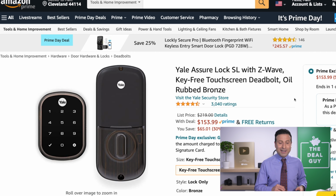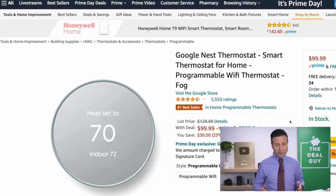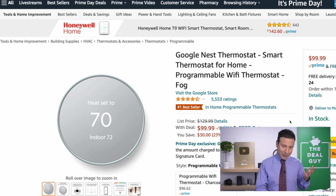The Yale touchscreen deadbolt, $154 down from $219. And I do love you guys for watching. Thank you. The Google Nest thermostat, $99 down from $130, $30 off.